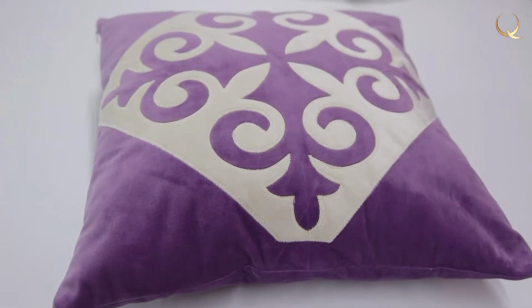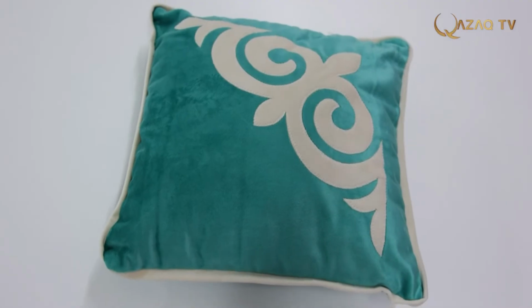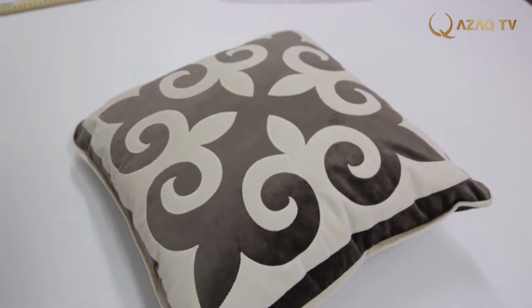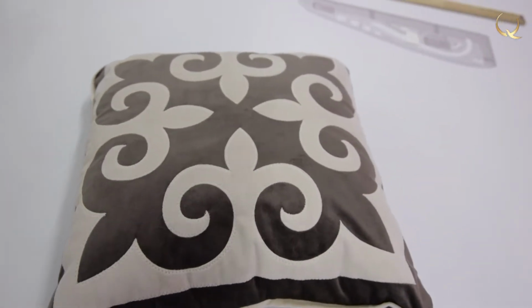Several pillows in the leisure area will make it more cozy and comfortable. Moreover, they can differ in shape, size, and color. The main thing is to create a beautiful composition and choose a unified style. These pillows fit any interior, whether it is a home decorated in a European style or a cafe and a restaurant.